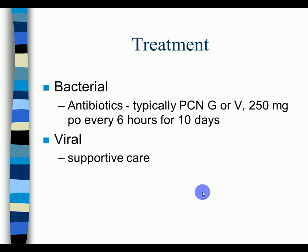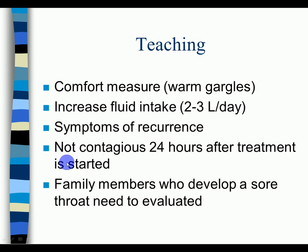So what's the treatment? Well, if it's bacterial, it's antibiotics, typically penicillin G or V, depending. Usually we'll give that over about 10 days. If it's viral, then it goes back to just doing supportive care. You want to do a lot of teaching and comfort measures. They need a lot of warm gargles, increasing their fluid intake to 2 to 3 liters per day, especially if the symptoms reoccur.